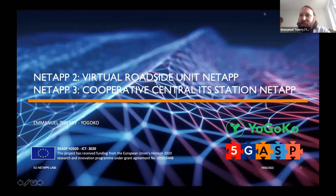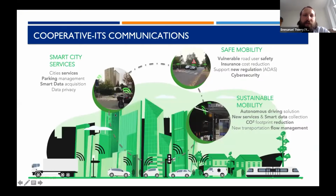I am going to present the Netapps developed by Yogoko. So we are developing the Netapp 2 and Netapp 3. Netapp 2 is about virtual roadside unit Netapp, and Netapp 3 is cooperative central ITS station Netapp. I am going to give some indication first about what cooperative ITS communications is, and a few words on Yogoko as well, in order to explain the context.